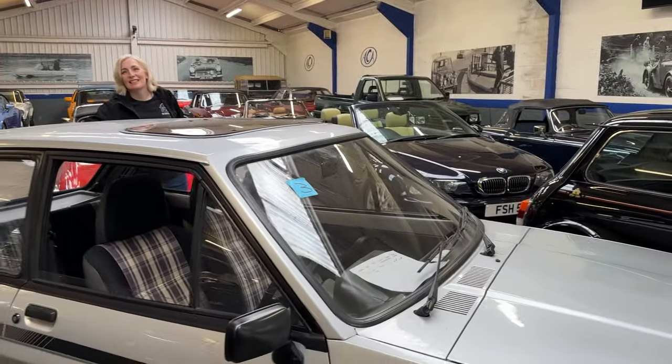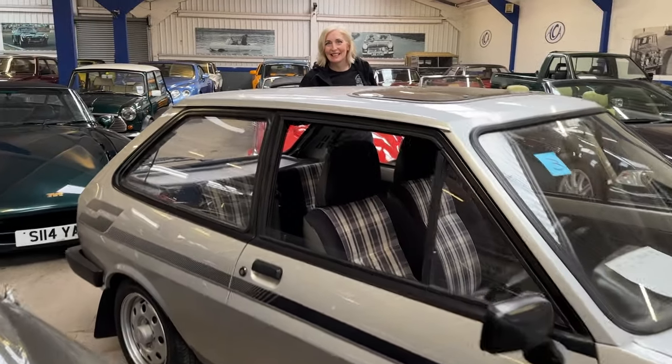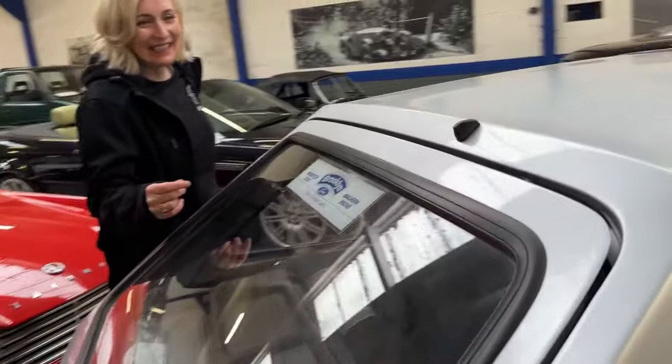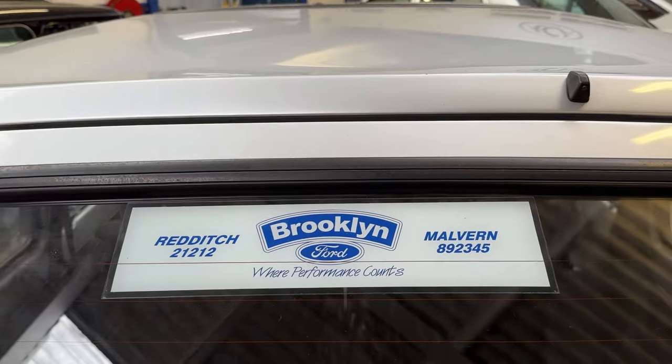Got a nice dealer sticker. We know Trigger likes a dealer sticker. We ought to show him. I think most car guys and girls like a dealer sticker. We like a dealer sticker. There you go. Brooklyn Ford.